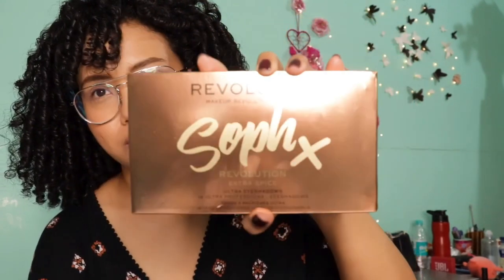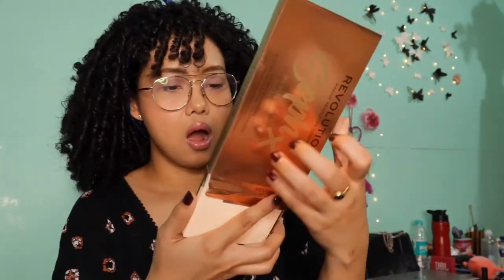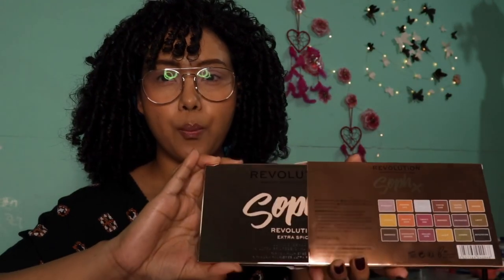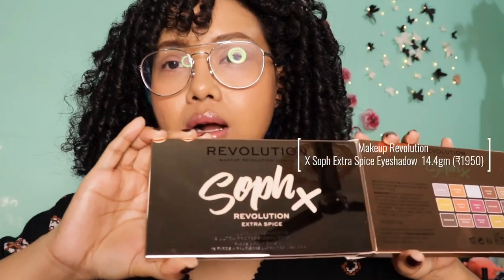Next is, I'm so excited for this palette, okay, from Revolution Soft X. Okay, this one, this is the one. Oh, this looks so fancy. Okay, let me open it up. Oh my goodness, this looks beautiful. Oh, you can see my ring light and camera as well, and I can see myself. Okay, whatever. This looks beautiful, guys. Let's see how it looks inside.